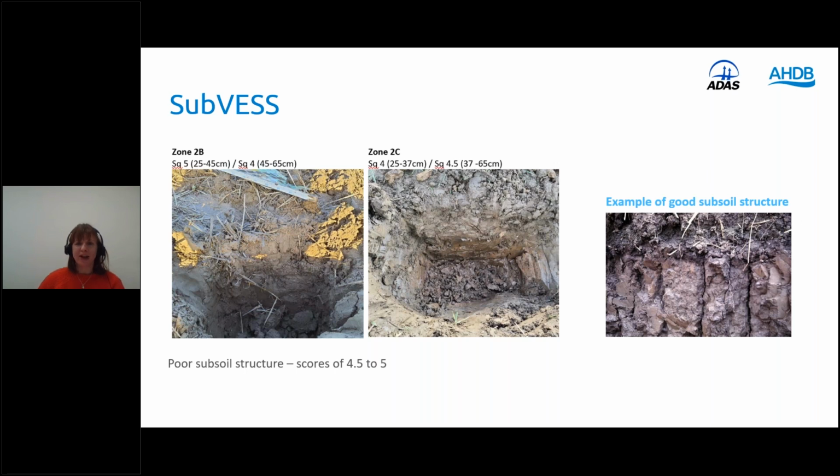Yeah, perfect. So as an example of a good soil structure, this is a different parent material. So this is on a Denchworth shrink swell clay soil, and it's able to dry out much more easily than on Dave's soils. But what you can see is those vertical fissures, those motorways, which will really help to get the water away.